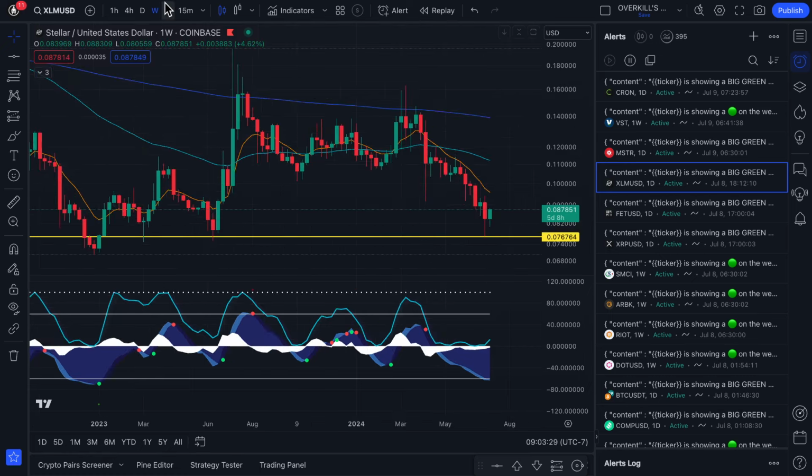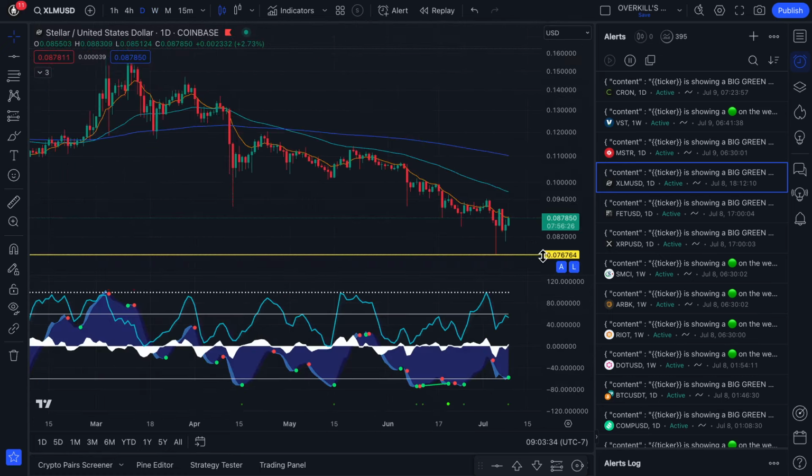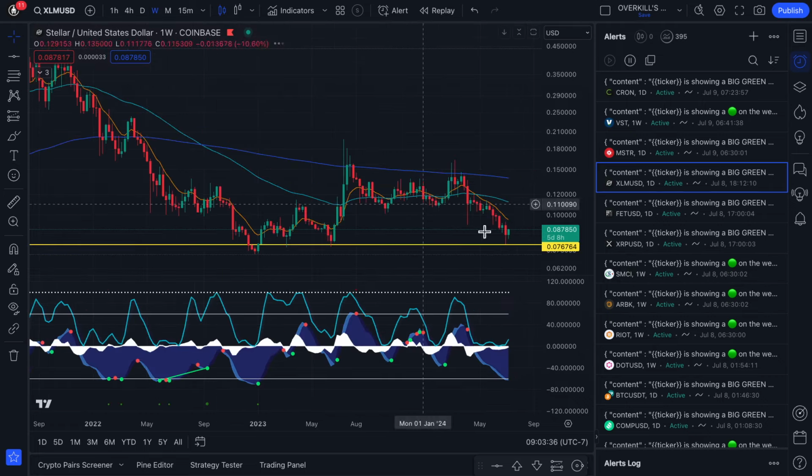So I like where it's at on the weekly. I like where it's at on the monthly, and I like where it's at on the daily. This looks good. 0.076 is going to be the stop loss on XLM.